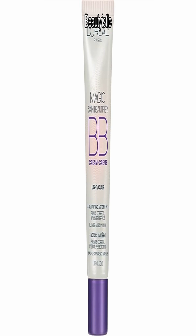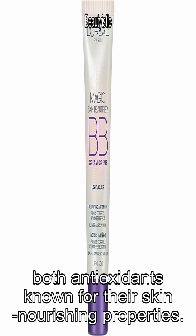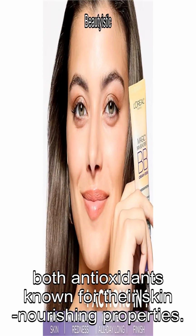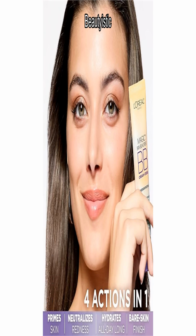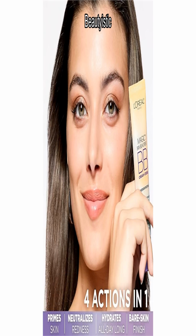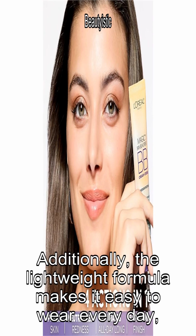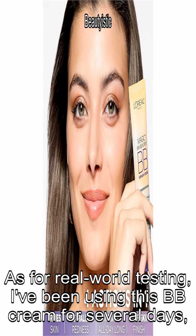What's in it? Well, L'Oreal has infused this BB cream with vitamins C and E, both antioxidants known for their skin-nourishing properties. These vitamins help protect your skin from environmental stressors, leaving it feeling smoother and looking healthier over time. Additionally, the lightweight formula makes it easy to wear every day without feeling heavy or greasy.